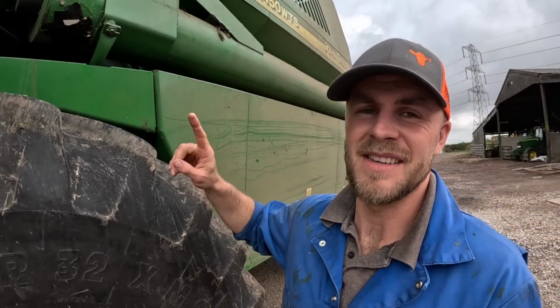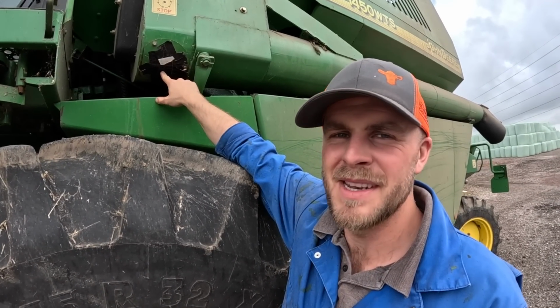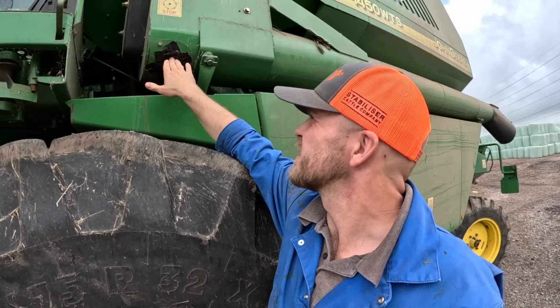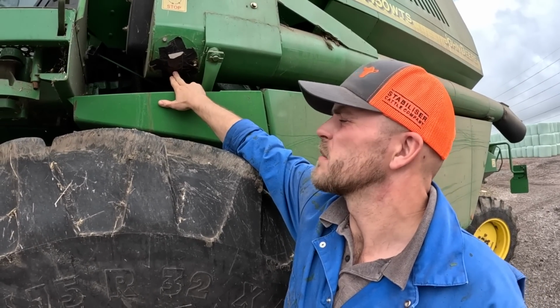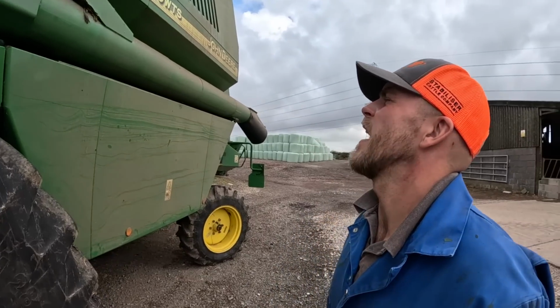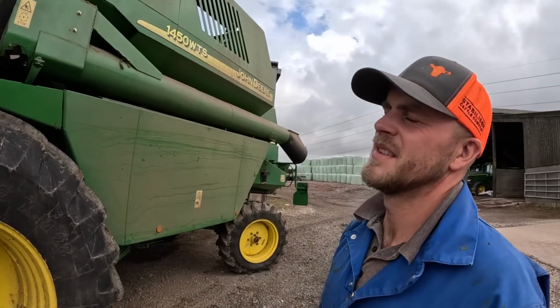Right, so onto the combine. There's a few things we've got to get sorted. Firstly, I've got to deal with this. At the bottom of the unloading auger last year, I was just doing the beans and I noticed a few were dribbling. I managed to fix it with a bit of tape, but that little plate there has rotted. I don't know why it's rotted so bad, because it spends all its time indoors and very, very rarely stands out. Maybe it's something to do with the pressure. Anyway, it's broken, so I'm going to take that off and deal with that.